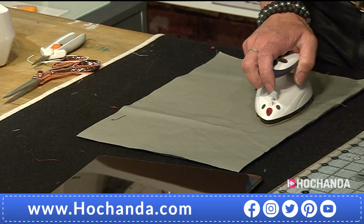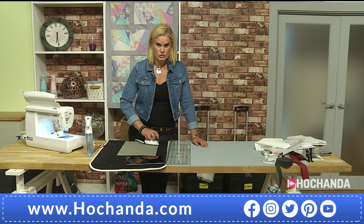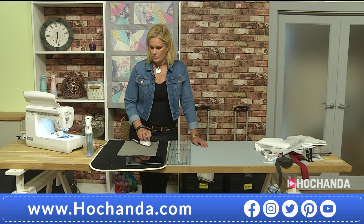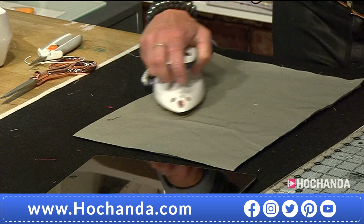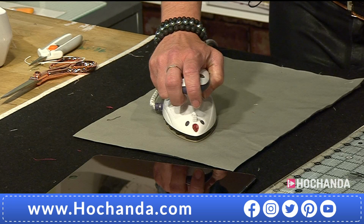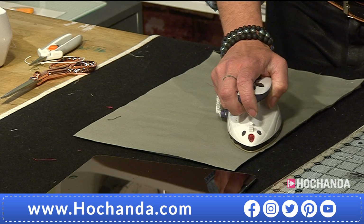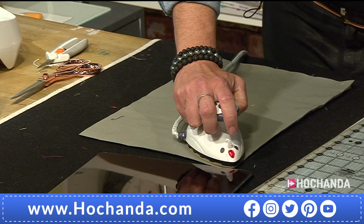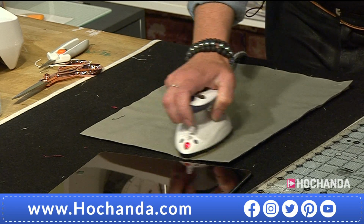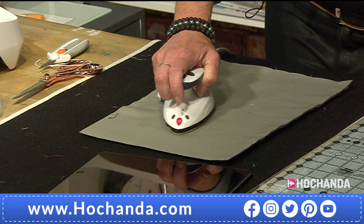But with Vlieseline and things like that, on the selvage, they give you the instructions as to how to use them. So even if you've only got a little bit left, just keep a bit of the top so that you know how to do it. So it's about 15 seconds. Just gives it enough to just melt those little glue dots, and then we'll quilt the other half, and that then gives you options as to how you would like to do yours.